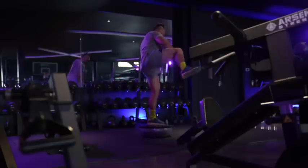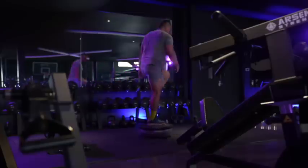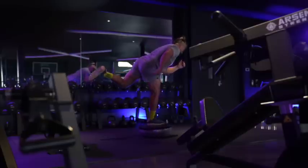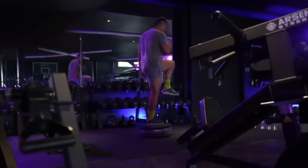I finished out this workout with this silly movement that's really trying to strengthen my ankles, my balance, and open up my hips. Oh man, what a day.